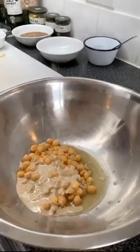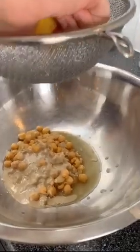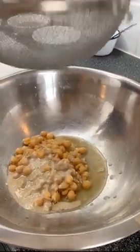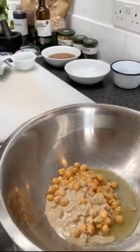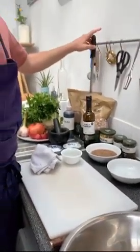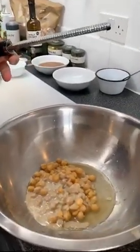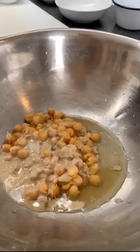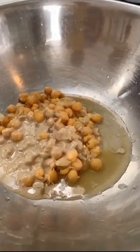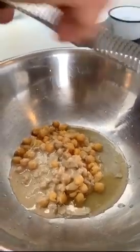Salt. We're using lemon juice. And I'm gonna finely grate maybe a half garlic clove, just so there will be a kick from the garlic. It'll work well with the acidity of the lemon and with the tahini and the chickpeas. It's gonna be very, very, very delicious. Give it a nice mix.